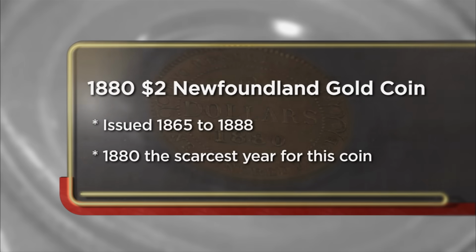I decided to come to the pawn shop today. I was going to try and sell my 1880 $2 Newfoundland gold coin. There's no other Canadian gold coin from that era. I'd like to sell for $7 grand if I could, but minimum $3 grand. There's no way I'm letting it go for less than $3 grand.